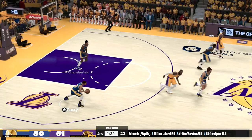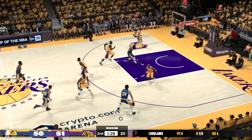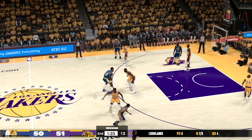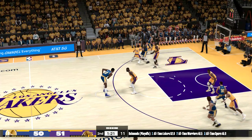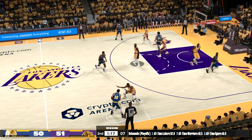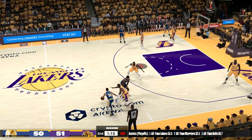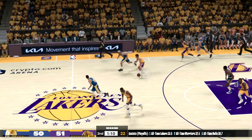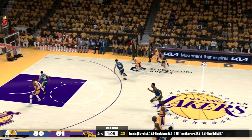.133 left in the second period. Green with the defensive effort. Just imagine if he was shooting better. The lead would be even bigger. Here's Chamberlain. Back to Curry. Golden State needs to get off a shot. And it's the Lakers on the break.